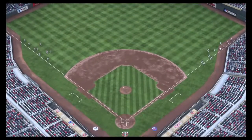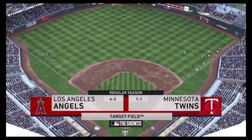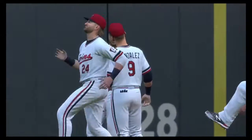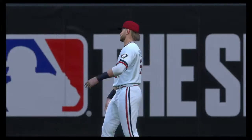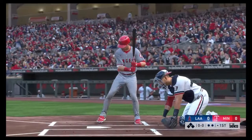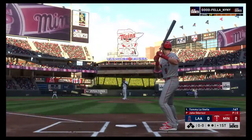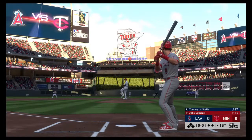We are under the lights as the show gets you ready for another edition of Major League Baseball. Ought to be a good one here between the Los Angeles Angels of Anaheim and the Minnesota Twins. At the plate, Tommy La Stella. He'll get us started in this one under the lights. Leading off tonight for the Angels, the designated hitter, Tommy La Stella. He's ready. Here's the first offering.